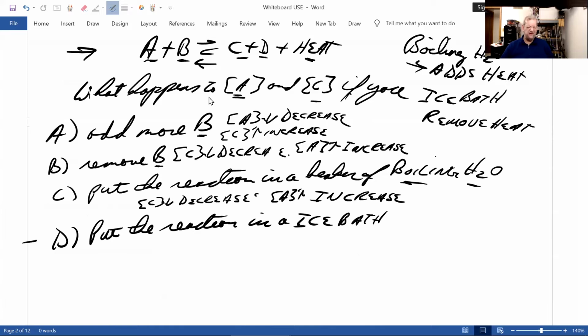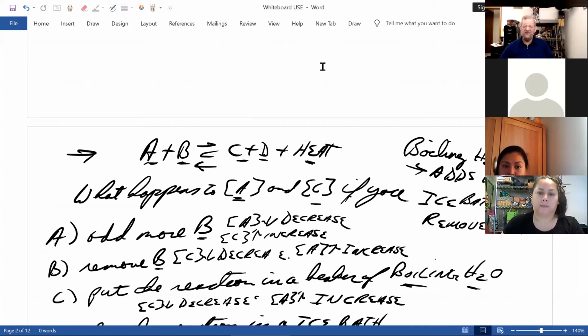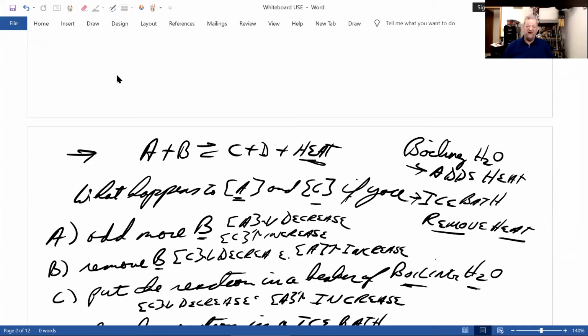And finally, let's look at D. And D, what are we doing? Putting it in an ice bath. Oh, look, over here, someone was nice enough to put on the screen, an ice bath removes heat. Oh, that was nice, whoever did that. And now, at equilibrium, there was a certain amount of heat, and now we've removed it. And the equilibrium says, oh no, we don't have enough heat. We need more heat. Well, how can you make more heat?